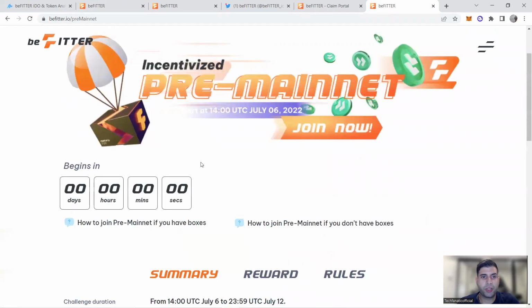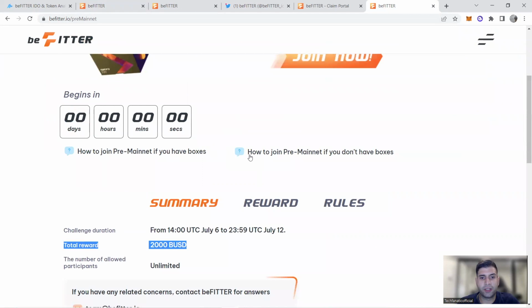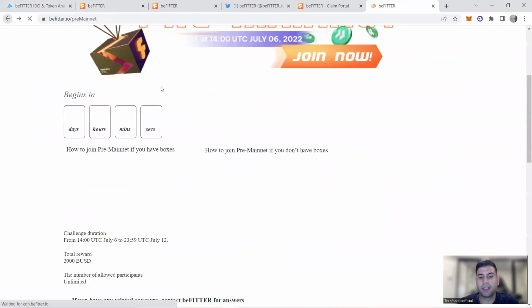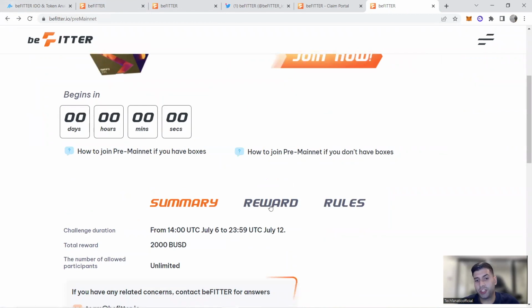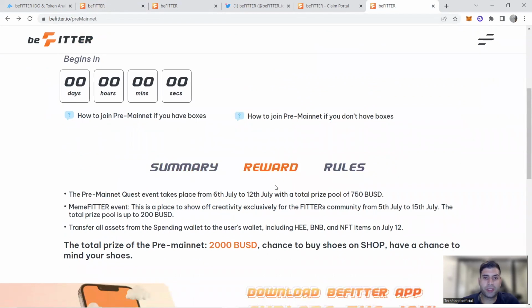You can go to the befitter.io Pre-Mainnet and see if you have the boxes and how you can participate. You download the application on TestFlight, so you get a feel of how you can use the app, but also you can use it for earning, as well as having a chance to participate. You have a chance to buy shoes in the shop, a chance to mint your shoes, all these things you can do.